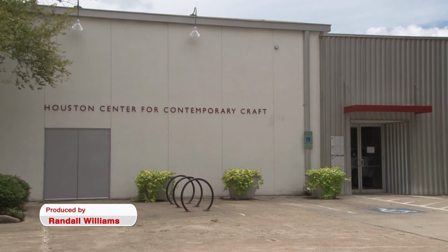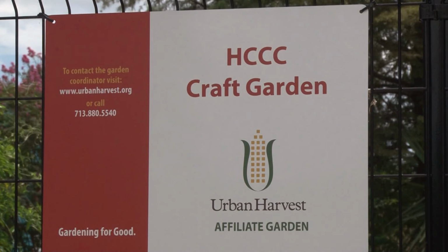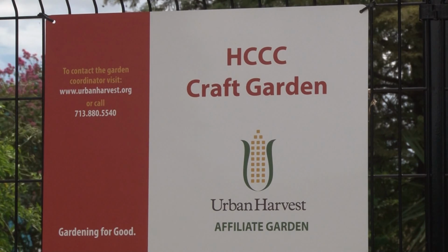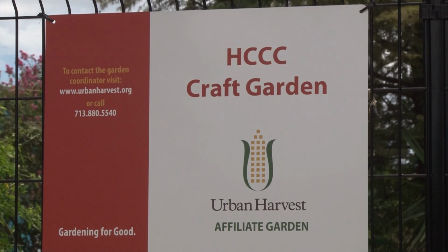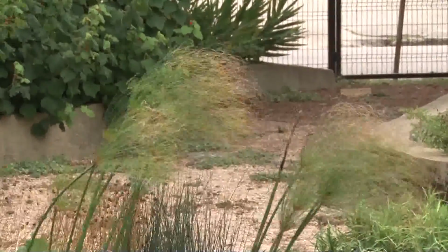We've shown you what's inside the Houston Center for Contemporary Craft, but now let's talk about what's outside. The Craft Garden is a really unique space where we focus on growing plants that are used in crafts. For example, our textiles crafts, paper making, dye plants, basket weaving.